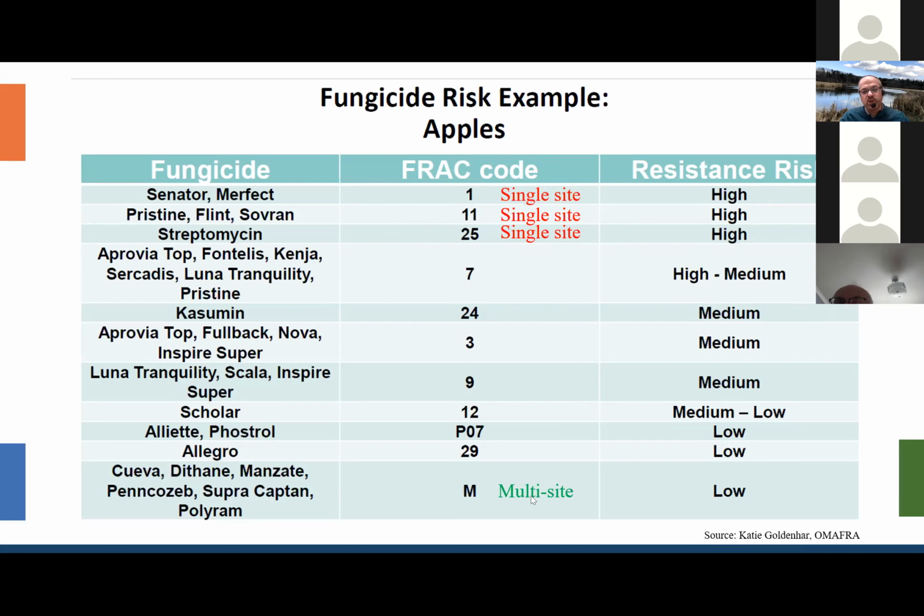And if you come to the bottom, there is M, the multi-site fungicides, and they have low resistance risk because the fungal pathogen has to mutate many target sites within its genome, which is not possible, or the chances are very, very low.